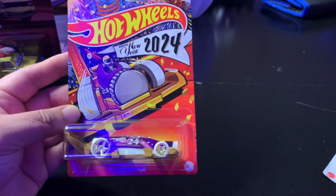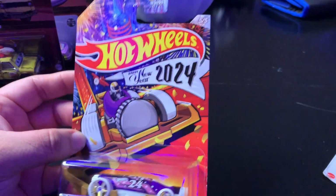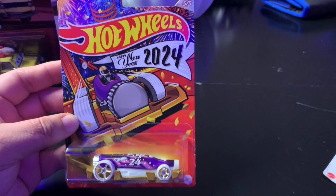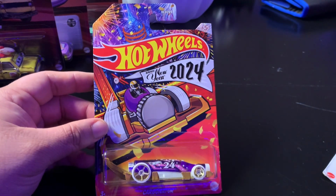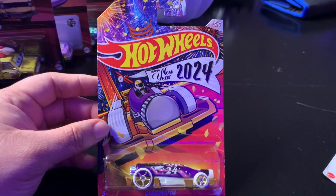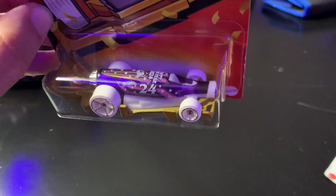And to ring in the new year, this is the 2024 Hot Wheels Carbonator. So happy new year, happy 2024. I know I'm late, but here we go. And as you can see, it's very nice.